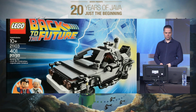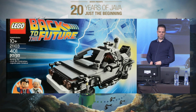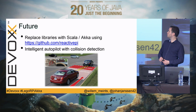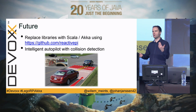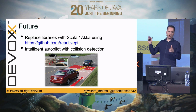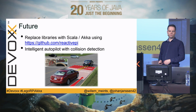So what about the future? This actually was a Lego set you can buy. I don't have any stock options, but I think it's quite a cool set. So what we wanted to do is use the Reactive Pi library. My colleague that just helped me with the presentation build. So with that, we can easily just use Scala and Akka and remote actors to send events to the Raspberry Pi ports, and we don't need any C, Python code anymore. So that's a lot easier. And as I mentioned already, we want to do something like collision detection so that we can make autonomous driving Lego trains. I mean, Google does cars, but everybody can do cars. We will do Lego trains. That's the real world.